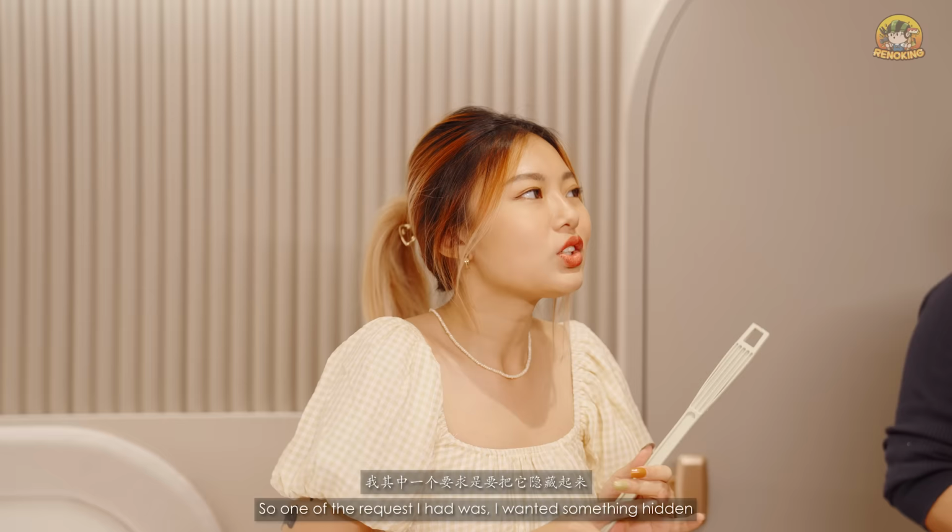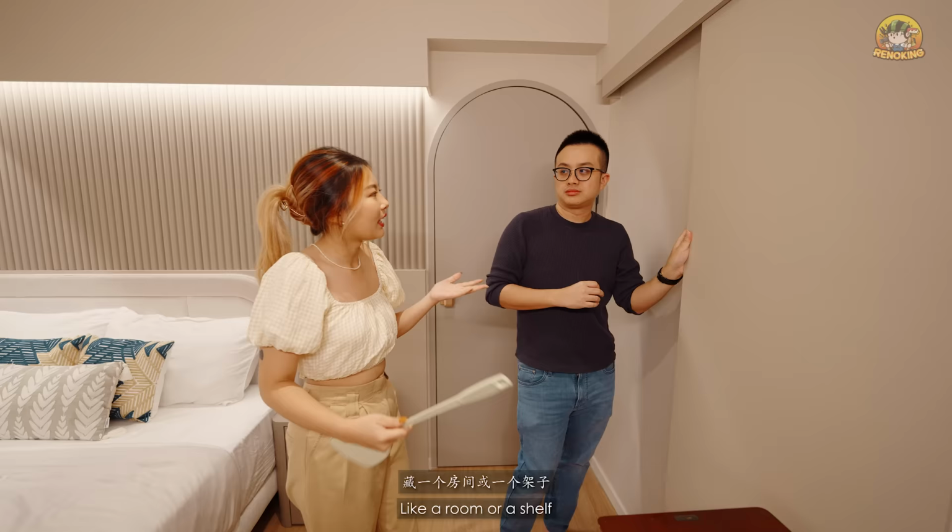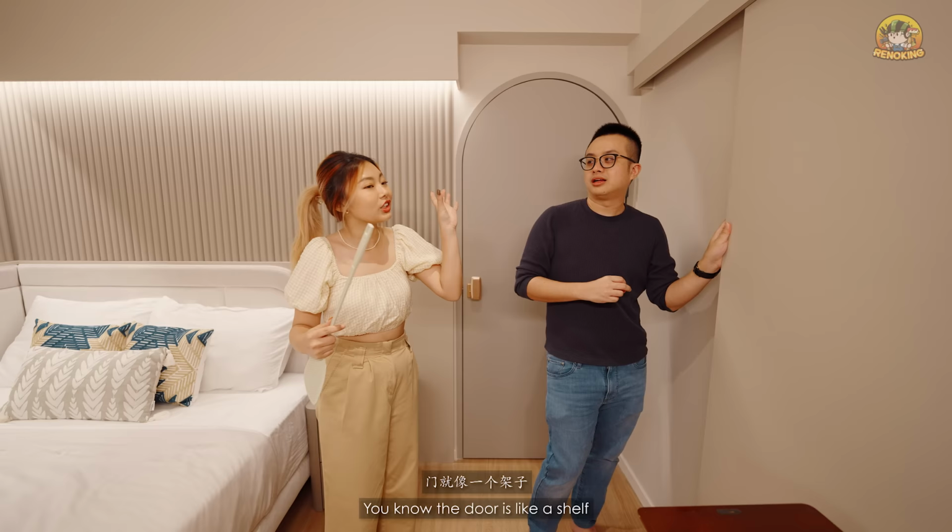So one of the requests I had was I wanted something hidden, like a room or a shelf. Like, you know Aiken's mom's room? The door is like a shelf. So that's what I requested, and that's why my storeroom is not that obvious.